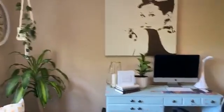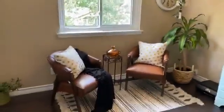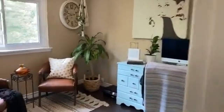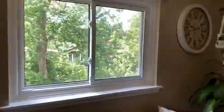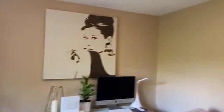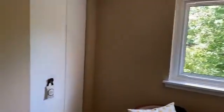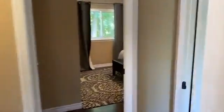So here we're in the next room. They're using it as an office. Here, let me walk back so you can have a general view. They use it as an office, but of course it's big enough to be used as a bedroom. It is a bedroom. So another nice window right here. Comment down below if anyone is a fan of Audrey Hepburn. Okay, and we're turning into the closet space here. Great closet space just like in every other bedroom. And we're gonna turn in and go to the last bedroom.